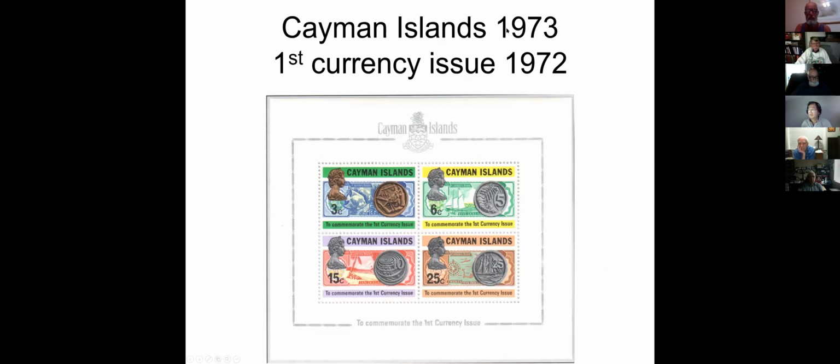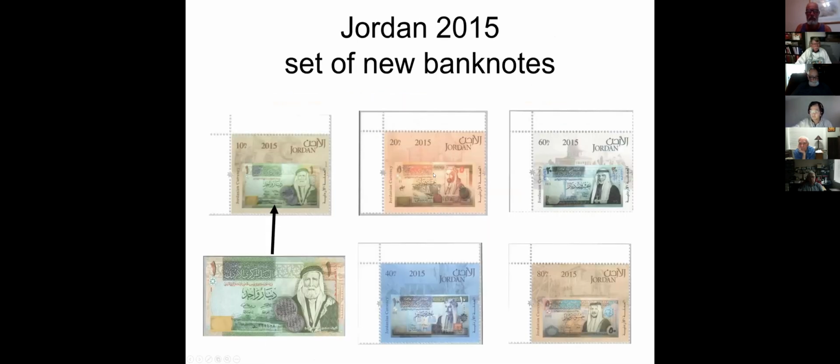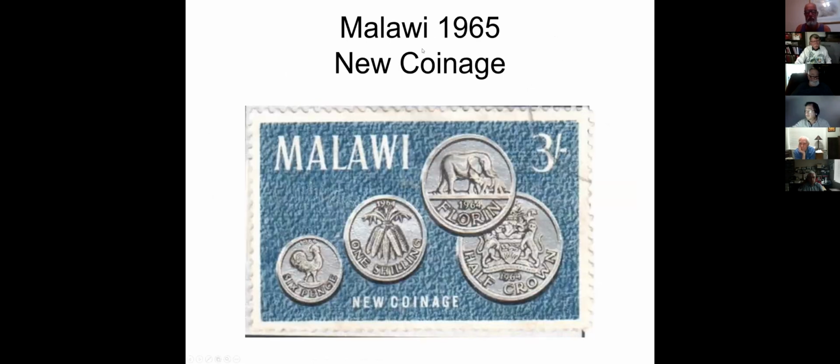Cayman Islands, 1973, they issued the first currency issue from 1972. It was 1 year later after the currency was issued. So Jordan, 2015, showing new set of banknotes. And here on the bottom left, you can see I've got one banknote, which is the same as on the stamp there. So Malawi, 1965, new coinage. I'm looking for the whole set of these stamps. One of them has a banknote on, but I've only got this one so far. It's difficult to get that one.